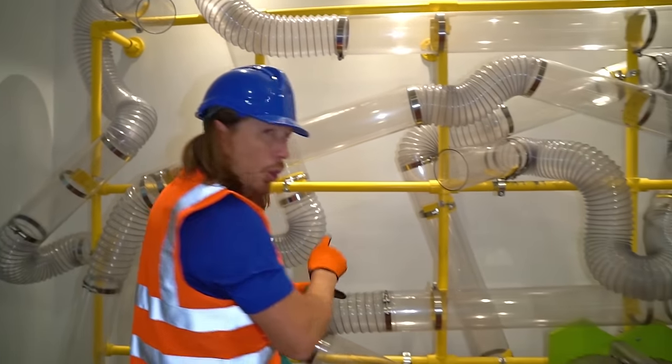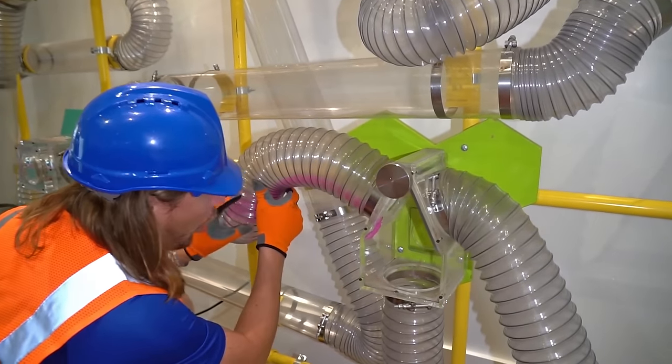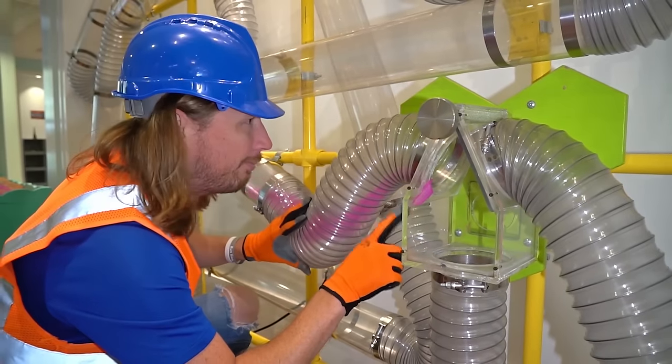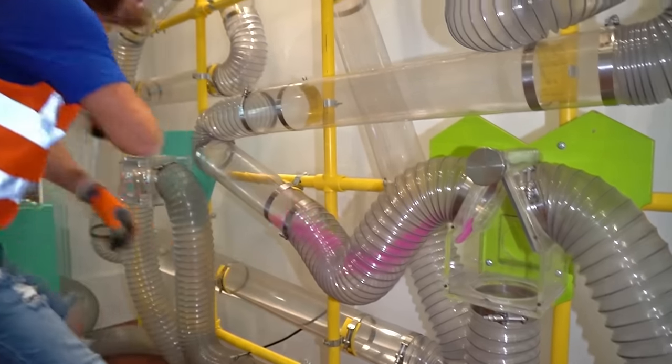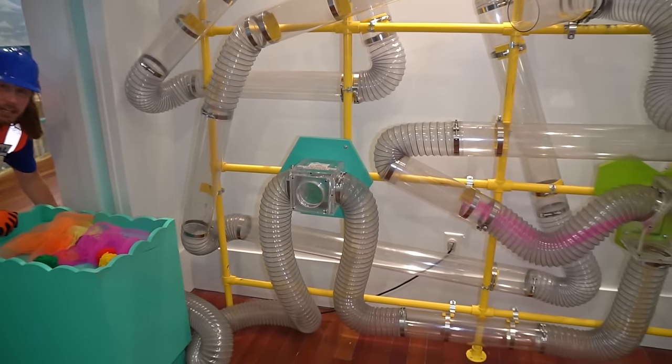Let's see. Look, it looks like we've got something stuck inside here. It's like a pink cloth is stuck inside there. Handyman, he's got a plan. Come on, let's turn it off and let's fix it. Yeah. Let's see. There we go.